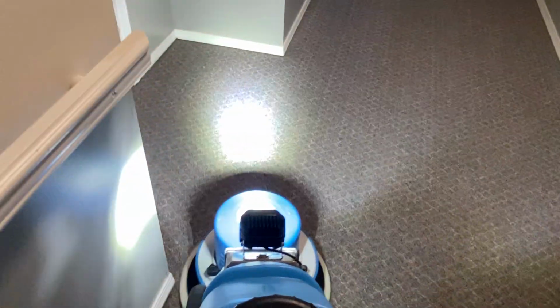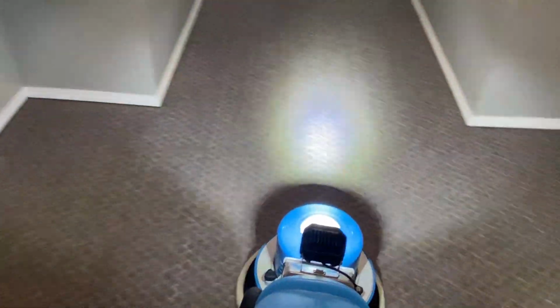So the speed that I'm going at, by the way, I guess I forgot to tell you. The first floor that I did, which is identical to this, took me 40 minutes. Okay, so get out your calculators and figure out how many square feet that would be. Almost 3,000 square feet, 40 minutes.